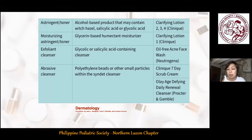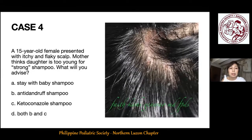So keep it simple. Last case is a 15-year-old female presented with itchy and flaky scalp. Mother thinks that daughter is too young for a strong shampoo. So what will you advise? Okay, so I hope that you can see on the slide the flakiness, the white thing on the scalp. So would you stay with the baby shampoo, anti-dandruff shampoo, ketoconazole shampoo, or both B and C?